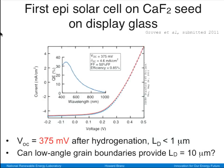A very recent result that we've just submitted for publication is a 375 millivolt cell. The diffusion length is still below a micron. We're still asking the question, the grains are pretty small. Will low-angle grain boundaries really provide the 10 micron diffusion length that we need?